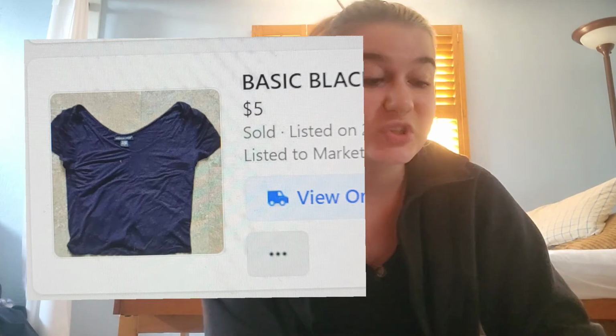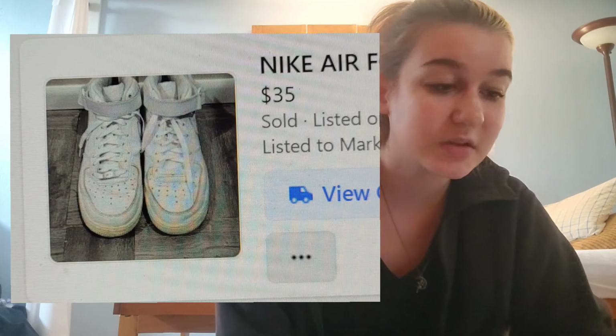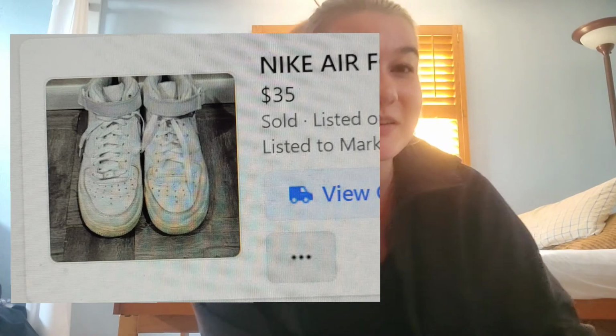I'd stay away from just solid colors like black and white. You can find solid crop tops anywhere. This Nike shirt sold for $10. These Nike Air Force Ones sold for $35. I remember being very excited. I found these at a thrift store for $2, and I was so excited when they sold.